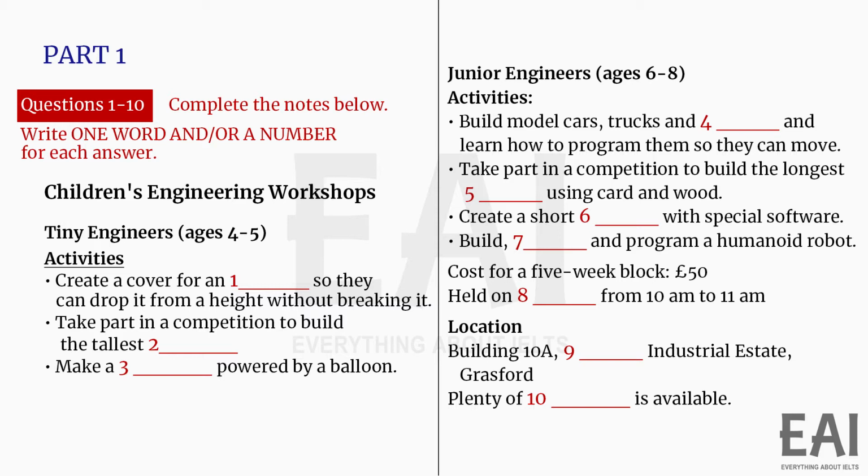Yes. With the Junior Engineers, it's to use recycled materials like card and wood to build a bridge. And the longest one gets a prize. That sounds fun. I wouldn't mind doing that myself. Then they have something a bit different, which is to think up an idea for a 5-minute movie and then film it, using special animation software. You'd be amazed what they come up with. And of course, that's something they can put on their phone and take home to show all their friends.